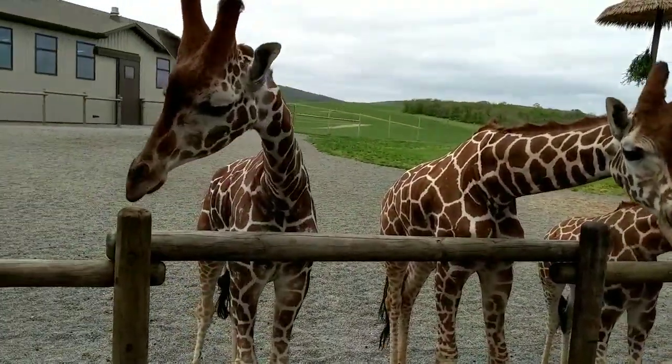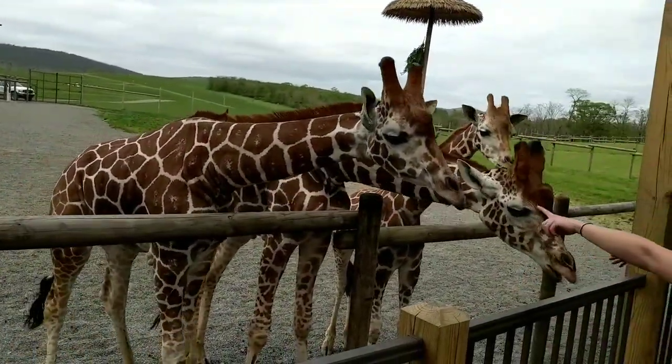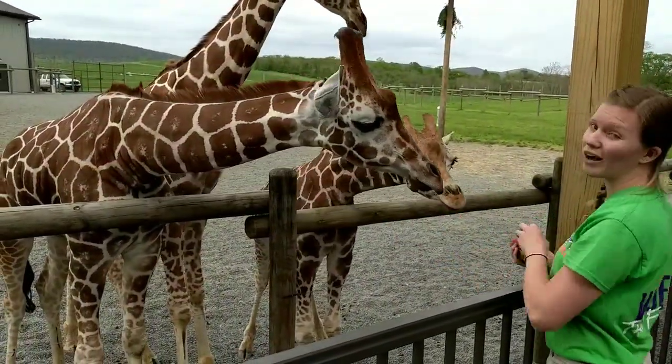Noah is 7 years old. He missed the part where you told him how old they were. So Bakari on the left is about 2 years old. Spike in the middle is about 3, and Tucker, the little nugget over here, is just over 1 year old.